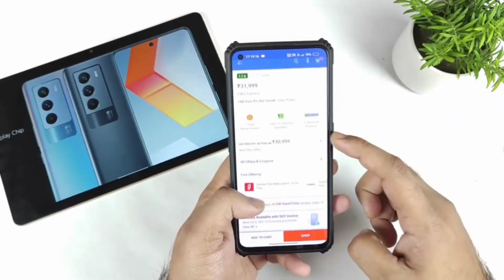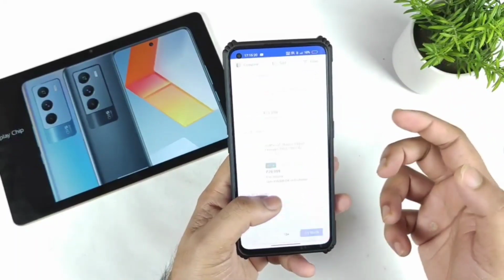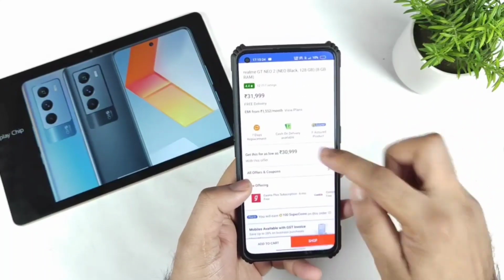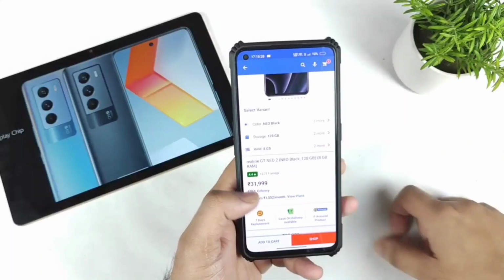For this price, 23,000 rupees, I think right now the price has changed or what? Let me check again what's going on. Just now the price was about 23,000 rupees. Right now it changed again. I'm not sure, friends. Realme will keep on changing this price every time.